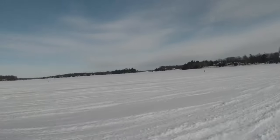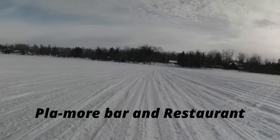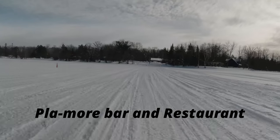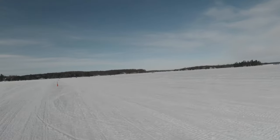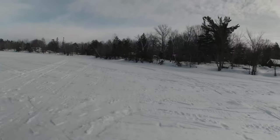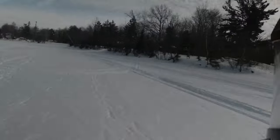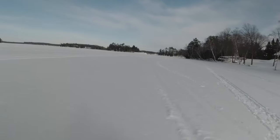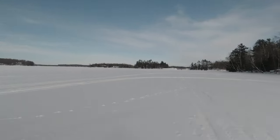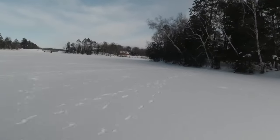And we're turning here. This is the going towards Pla-Mor. It's Pla-Mor just down from my house, which you see in all my other videos because I generally ride around my house area, so I'm usually in front of Pla-Mor. And straight ahead there, that's the bridge that we were looking at from the other side over by the Loon Saloon a little while ago.